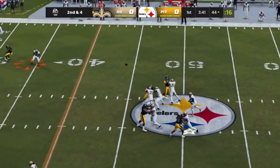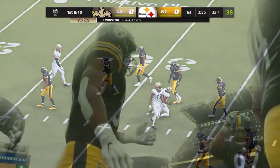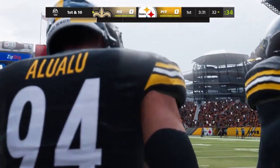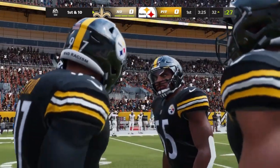From the shotgun, it's Winston. He gets this one complete to Traquan Smith. And they're going to have themselves another first down as the tackle's made at the Steelers' 32-yard line. I don't think it's a surprise they're throwing the football early. We expected that. They told us they were going to come out firing, but 4-for-4 on the opening drive.